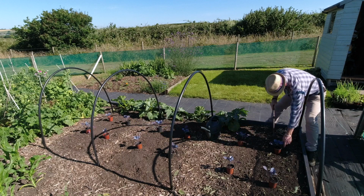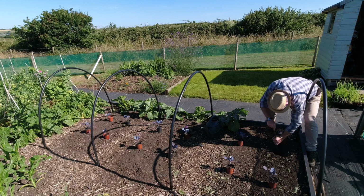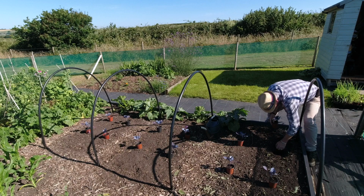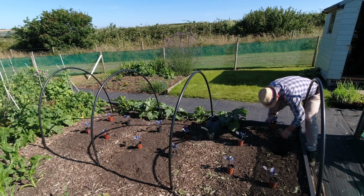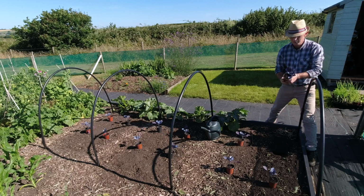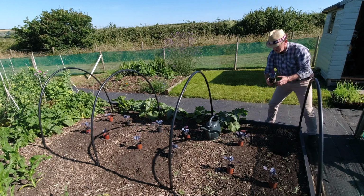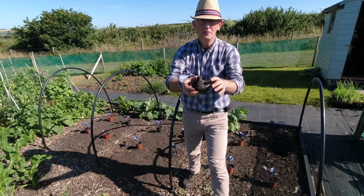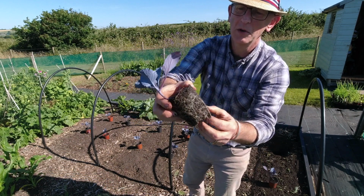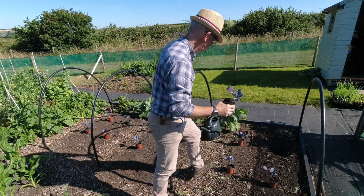Just going to, I mean, it's no dig, so it's pretty good, but the compost has compacted a little bit. I'm just going to make a hole with my hands as well, and make it quite deep actually, because with cabbages and things you can, I believe, plant them quite deep to help prevent rocking. So just to show you the roots, they're all looking nice and loose. Anyway, I shall plant these a bit deeper just to help prevent them rocking about.